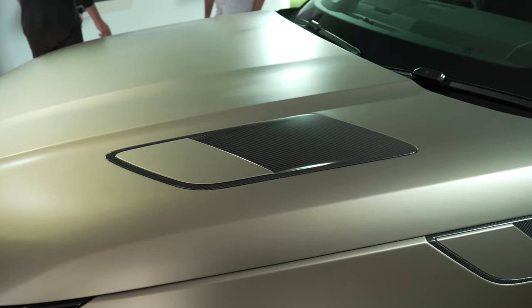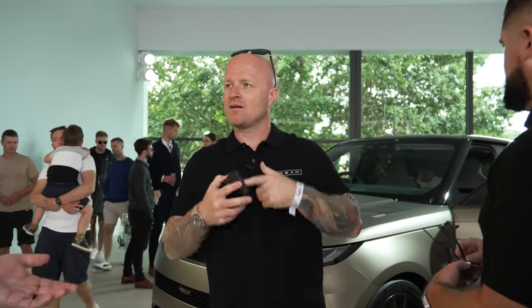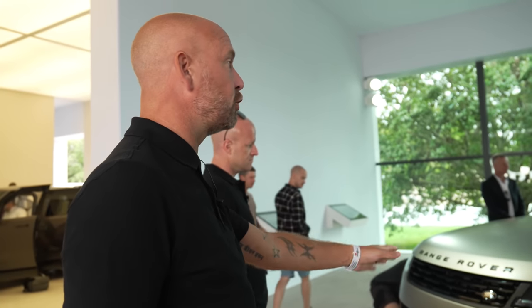Bonnet vents are really large. I didn't expect them to be that large from the photos. Yeah, they've done the lower carbon seat back and then the fabric up the top. So the seats are a bit odd. They're in some lightweight, eco-friendly fabric. Hessian. When you buy a car like this, surely you want fine nappa, no? It would probably lend itself, because this is actually a carbon bonnet, but they've not exposed it.